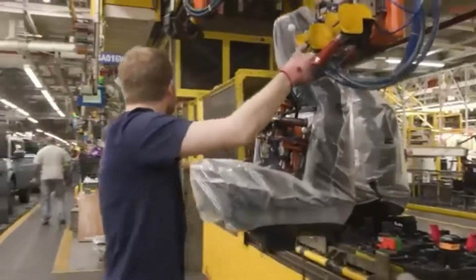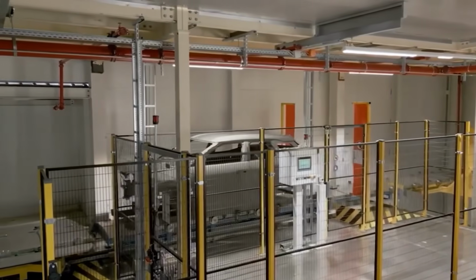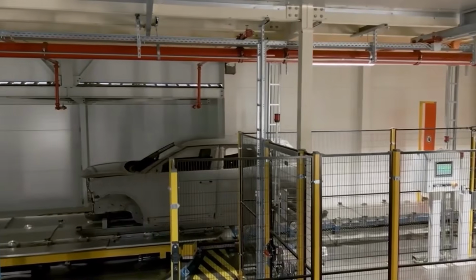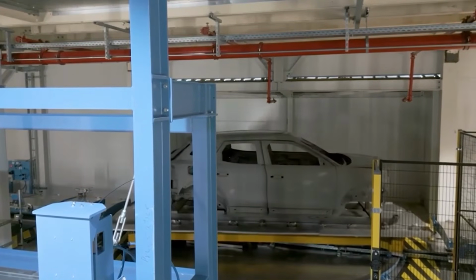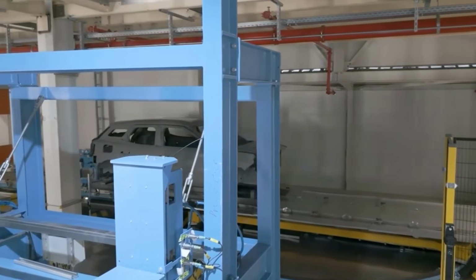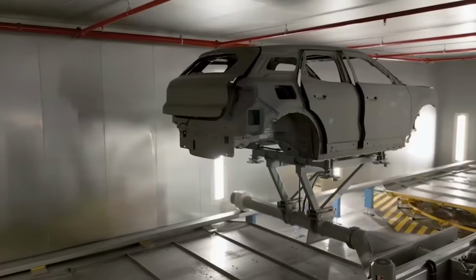Once the body is complete, it's sent to the paint shop, a sealed and environmentally controlled environment that is perhaps the most intricate and sensitive area of the plant. But before paint can be applied, the body must be cleaned, prepped, and protected. It first enters an electrodeposition tank, or e-coat bath, where it is submerged in a liquid anti-corrosion primer. An electric current causes this primer to bond uniformly to every surface of the body, inside and out, including hidden cavities where rust could otherwise form over time.